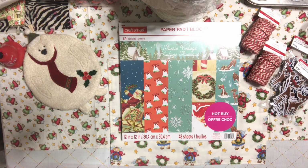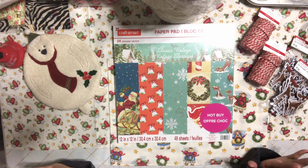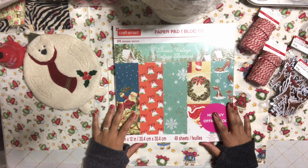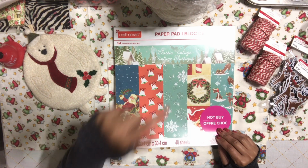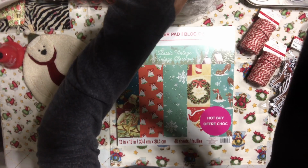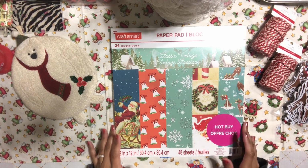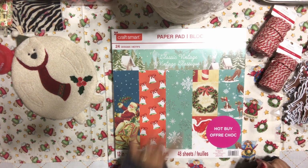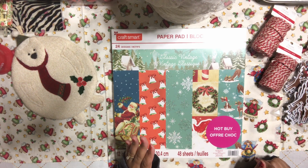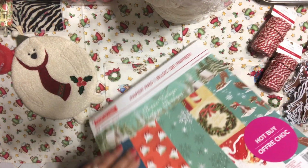Okay, so why I really want to talk to you guys about this paper. Oh my gosh, it is absolutely gorgeous. I fell in love with it. I've never seen this paper before. This is my first time. It's called Classic Vintage. It's just beautiful. It has a whole bunch of vintage, beautiful, classic Christmas images. So let me bring you close because I really want to show you this in detail, okay? It might be too close, but just work with me. I wanted to get another one of these papers and I did not find any. I only found one, but I definitely am going to go and try to find another one.